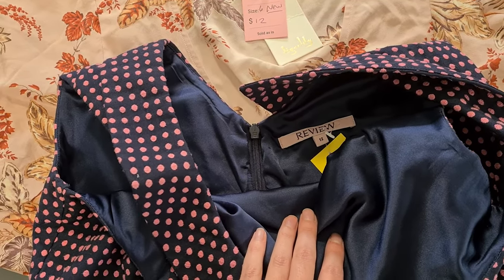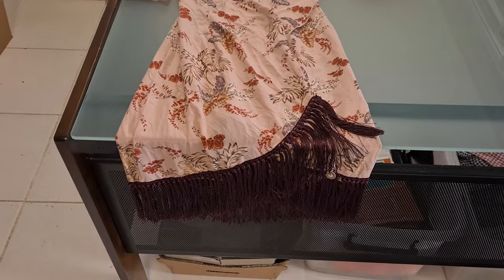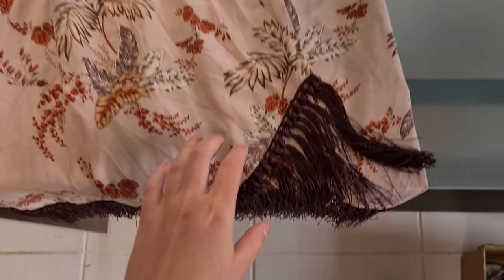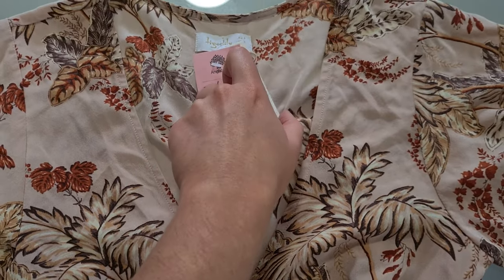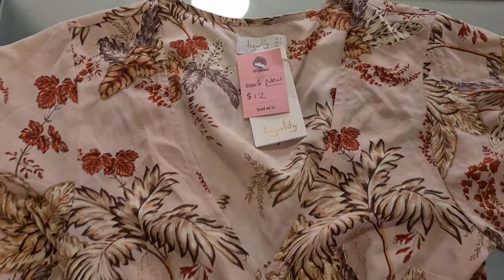There's the tag. Lastly, this very cute Tiger Lily dress. It's wrap, it's got these amazing tassels on the bottom, and it's brand new with tags. So this will be a really quick, easy sell.